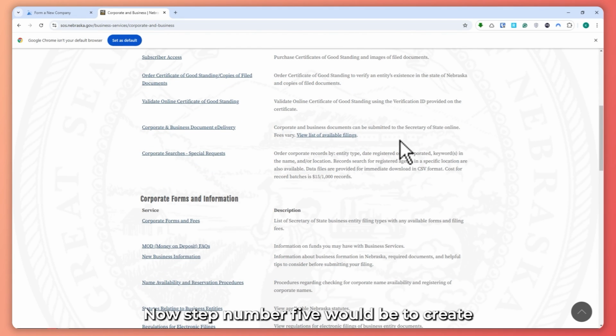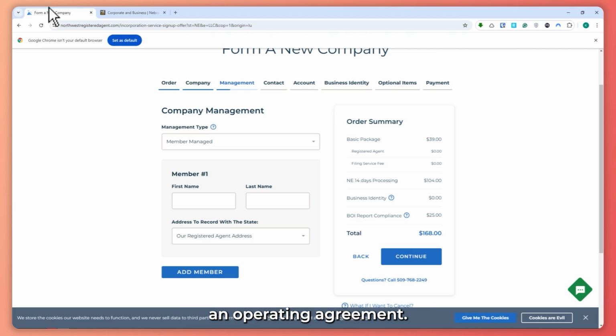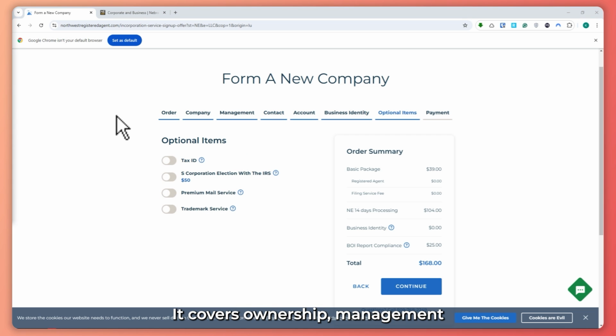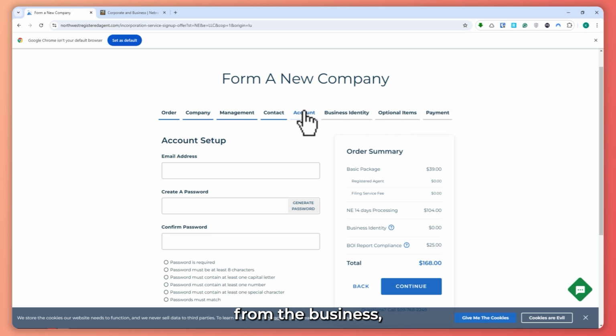Now, step number 5 would be to create an operating agreement. Although not legally required, an operating agreement is essential for outlining how your LLC will run. It covers ownership, management, and distribution of profits. It also helps further separate your personal assets from the business, which is crucial for liability protection.